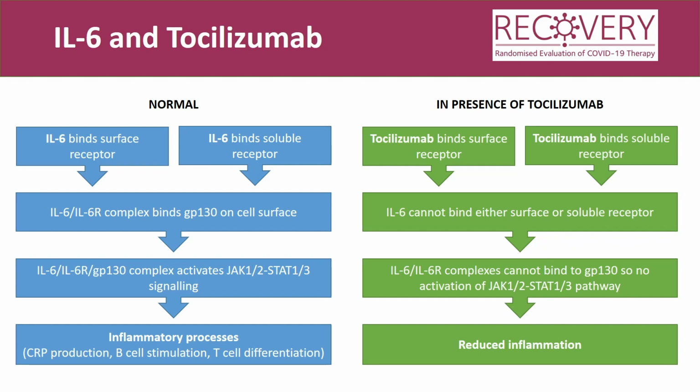When a patient is given tocilizumab, the tocilizumab binds to the receptors instead of interleukin-6, so it binds receptors on the surface of cells and in the bloodstream, preventing interleukin-6 from binding. And because it does that, it then prevents interleukin-6 from activating the JAK-STAT pathway, and you get less inflammation.